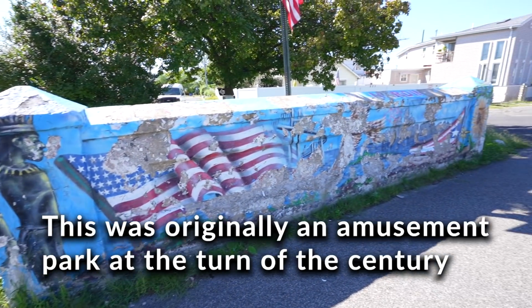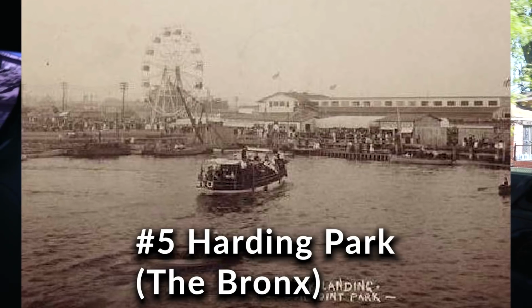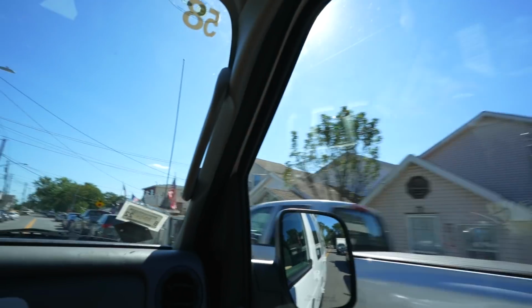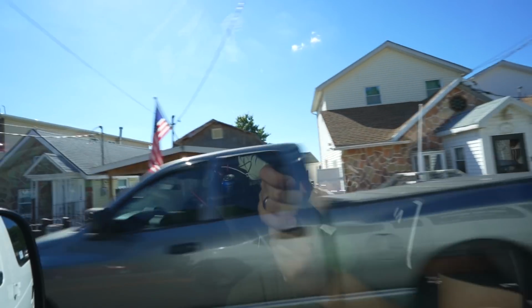Now, this was originally an amusement park at the turn of the century. They tore it down really early, and now it's called Harding Park, and they built stuff with porches here. So it looks like a vacation home you see in New England, like a New England fishing village.